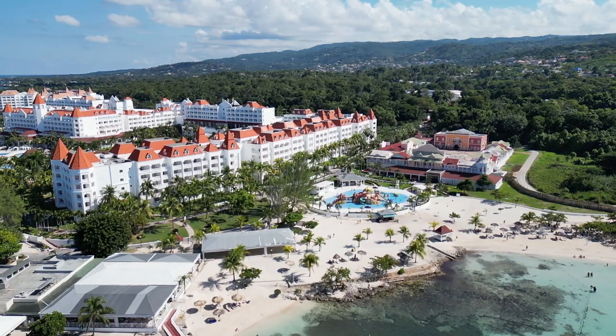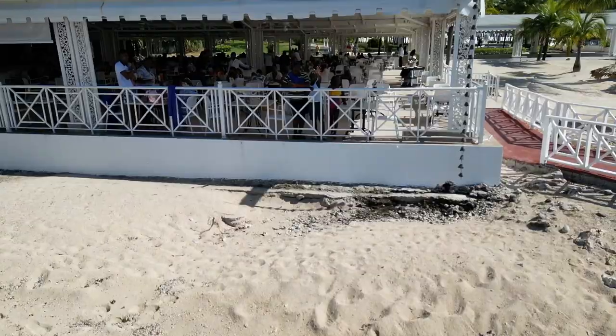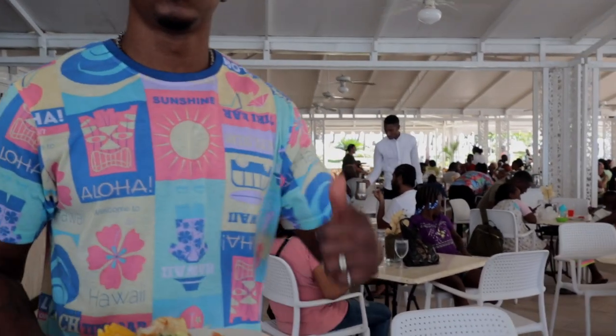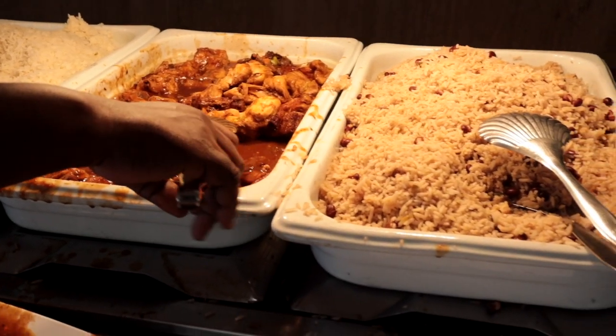There are four a la carte restaurants and two buffets on the resort. However, with a large family, the buffet restaurants were more favorable. No reservations needed and an abundance of selections.